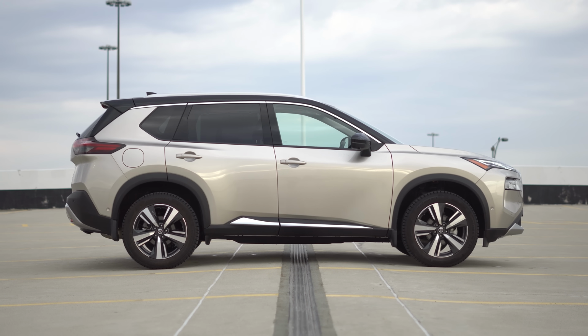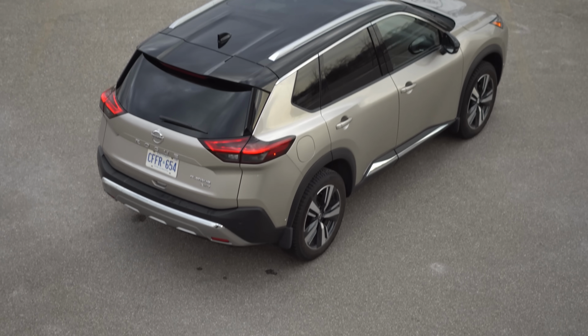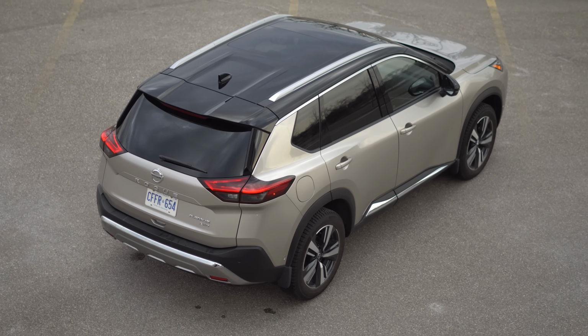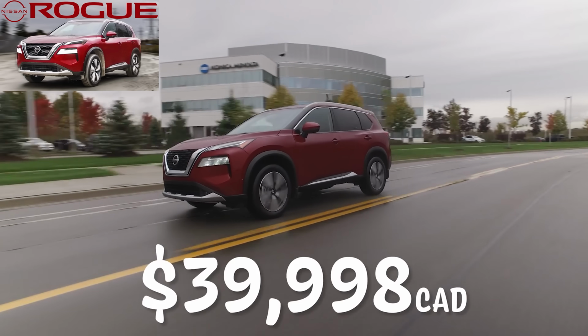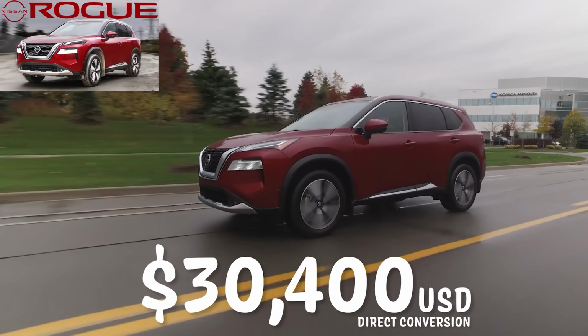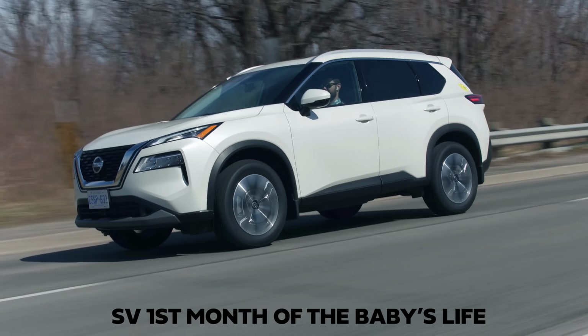Yeah, 100%. But I did start off with the Platinum because I really wanted to get a champagne colored one with the black roof because I think that looks absolutely amazing for a Rogue. And the Platinum is the one that we already did a full review on, so if you want a full normal review on this car, watch that video. Yeah, that one was red. And so how long have you had this, and how long did you have the Platinum? Okay, the Platinum I had for the first month, and then I've had this for the second month.